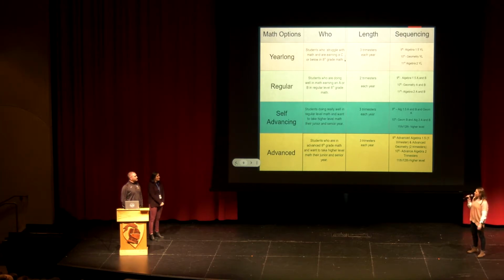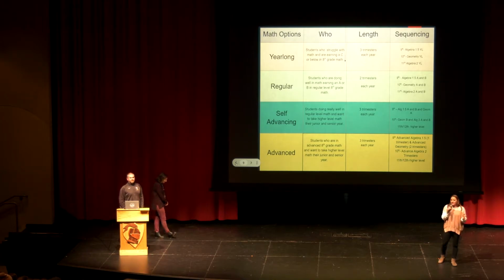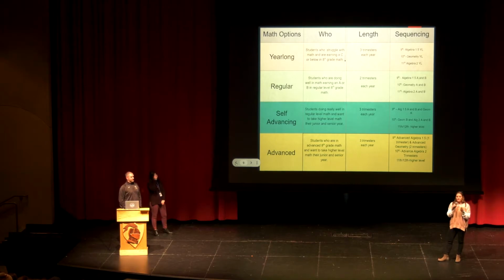Okay, moving down to the blue one. I might save that one for last, actually. We'll go down to the yellow one, advanced math options. Like Ms. Narducci was saying, advanced math. To jump from 8th to 9th grade for advanced math, you currently have to be tracked in the advanced math sequence, okay? So if your child's not in advanced math right now, we cannot put you into advanced math as a 9th grader. Okay, I'm going to use the word yet because that's going to bring me to that self-advanced section.